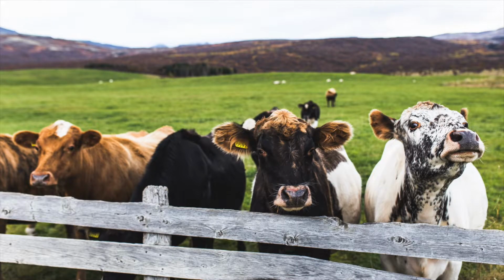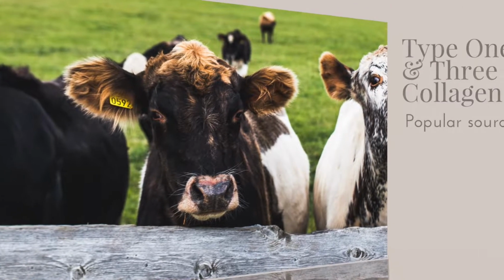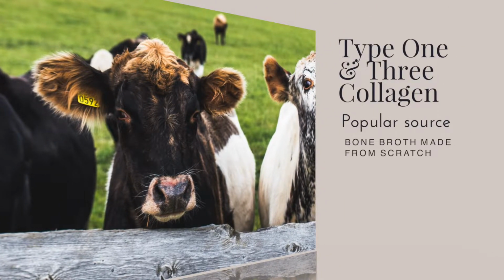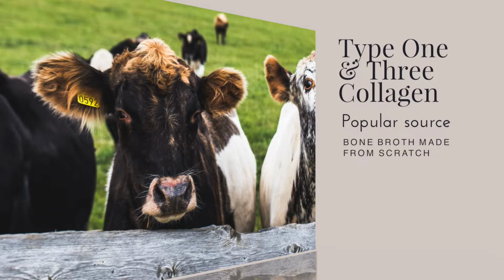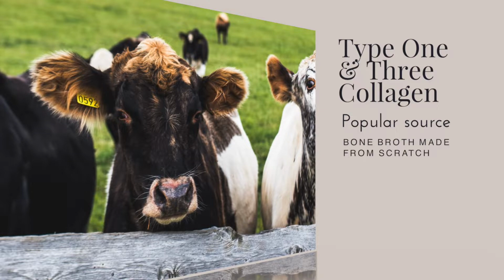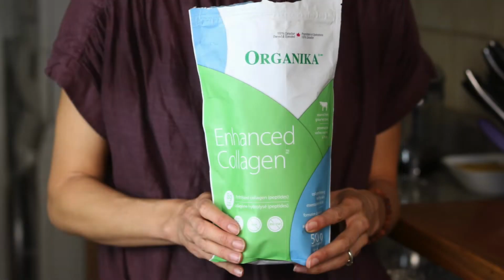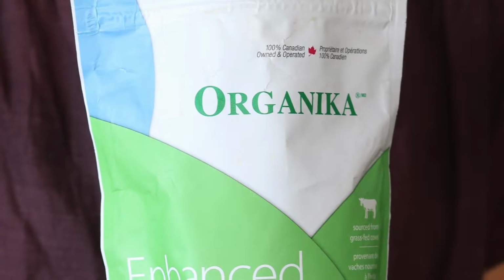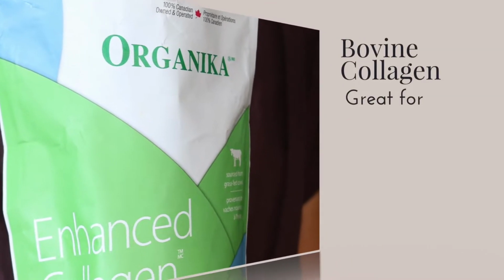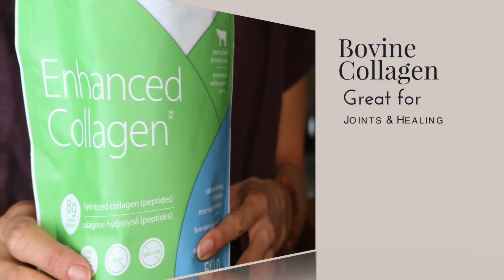The most common type of collagen found in the supplement world is bovine sourced, which does mean it comes from a cow. It's a type 1 and 3 collagen. A popular source of this type of collagen is bone broth made from scratch. We suggest sourcing pasture-fed and finished bones if you're going to make your own broth. You can also supplement with something like Organica hydrolyzed collagen. This type of collagen is really great for joints and healing.